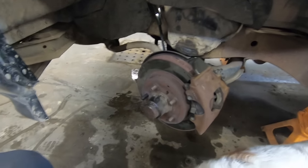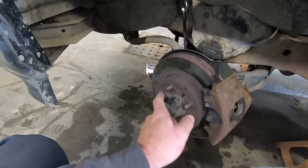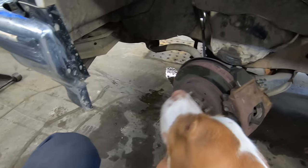So yeah, I mean, we could have done all new brakes and wheel bearings and wheel seals, which we should have done, right, Duff? But it is what it is. We can do all that stuff later if we need to.